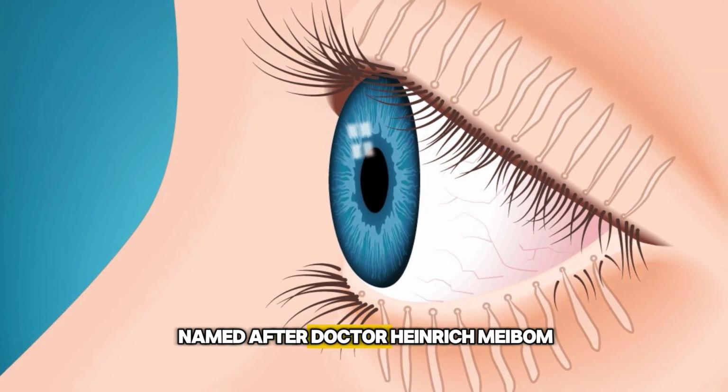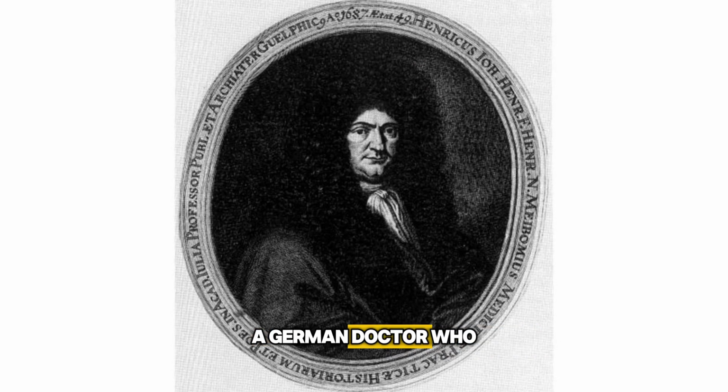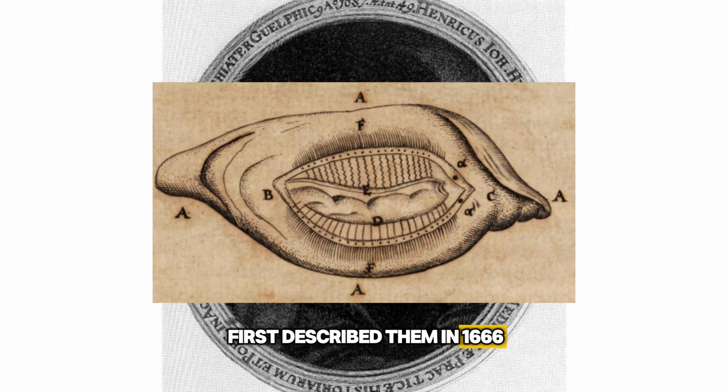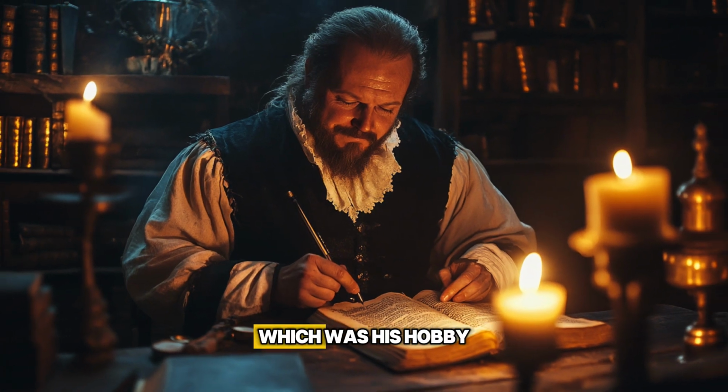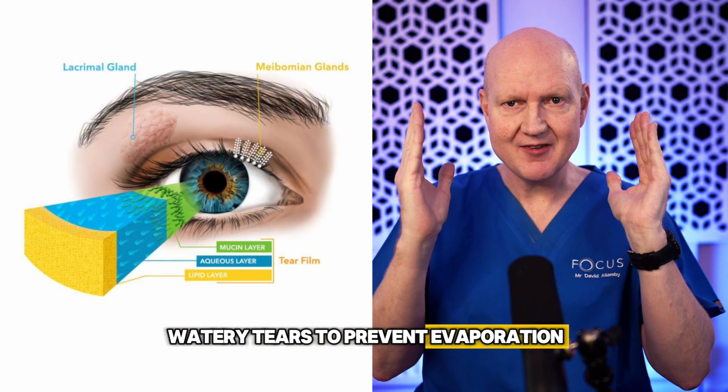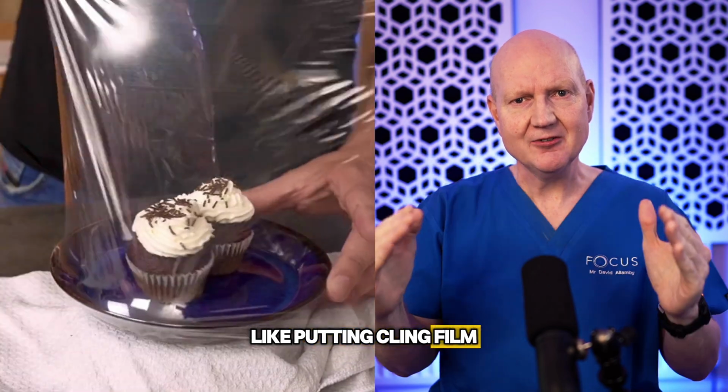They're named after Dr. Heinrich Meibohm, a German doctor who first described them in 1666, in between writing Latin poetry, which was his hobby. The oil coats your watery tears to prevent evaporation, like putting cling film to keep your food fresh.